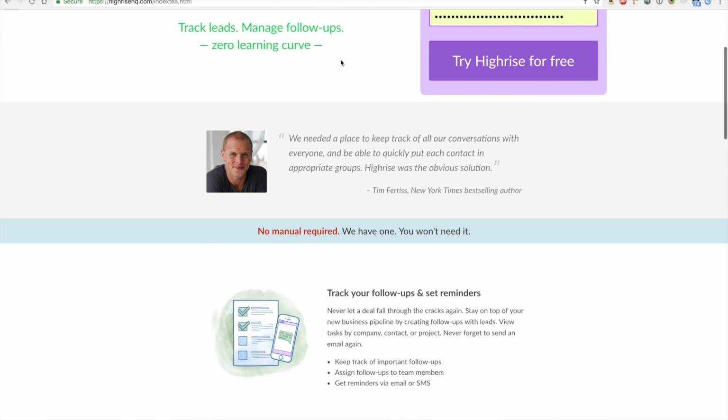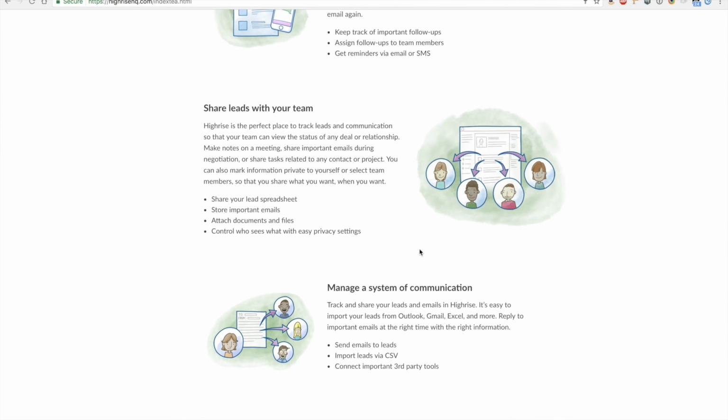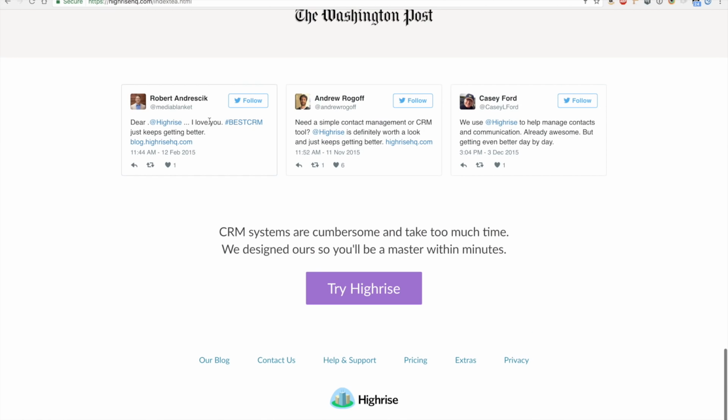This quote from Tim Ferriss is great to have as social proof, but he doesn't talk about simple. He doesn't talk about this thing being fast, so it's probably not serving us the best. These icons are pretty generic. I don't know if they convey simple and quick. You could argue the Swiss Army knife also doesn't do that either. It may communicate we do a lot in a little package, which is not exactly what our customers are going for. The quote here from the Washington Post, Highrise does nearly everything a personal secretary might do except go out for coffee and pick up the dry cleaning. I like it because it's from a major newspaper, but it's not on message at all. It's one of the furthest things from the message that's on this page.